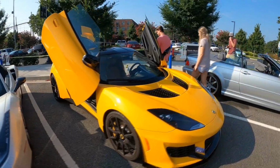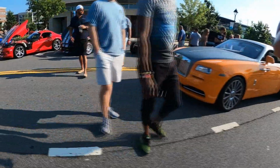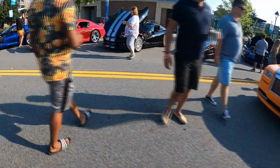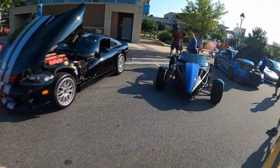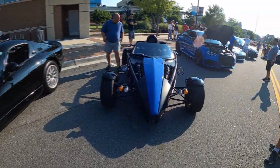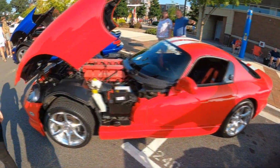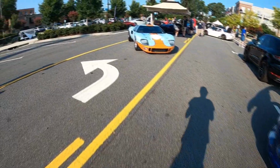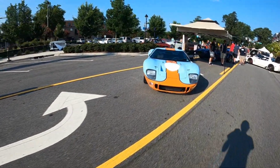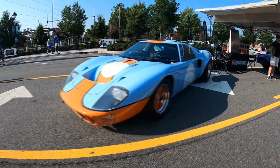We got a Lotus. Then we had several Vipers. They got 8.3s, 8.4 liter V10s, so monstrous engines. Nowadays everything's getting smaller, twin turbo, so I don't think we'll ever get to see engines that big again.